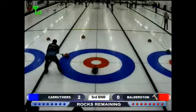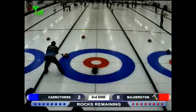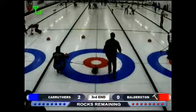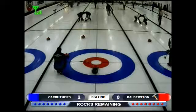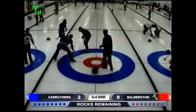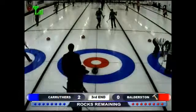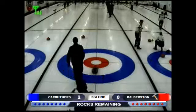So nice freeze there. Gonna have to be trying to probably hit and roll to the middle here and group the stones and see if they can't get out of this, but setup not bad for Balderson here. They're really going hard on this one too. Not sure if it's the spot or an interesting throw? Not sure if that was his normal release there, but it did work nonetheless.